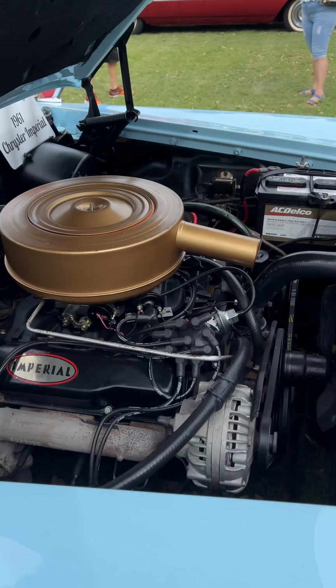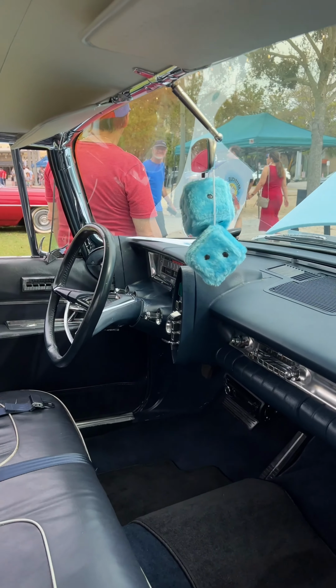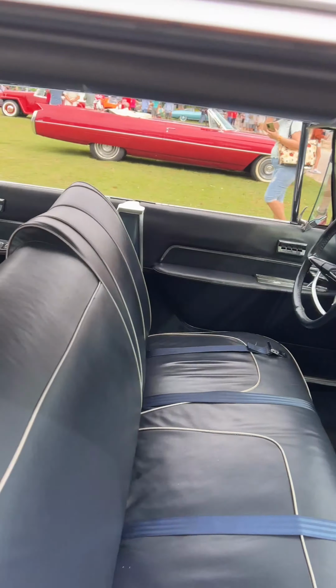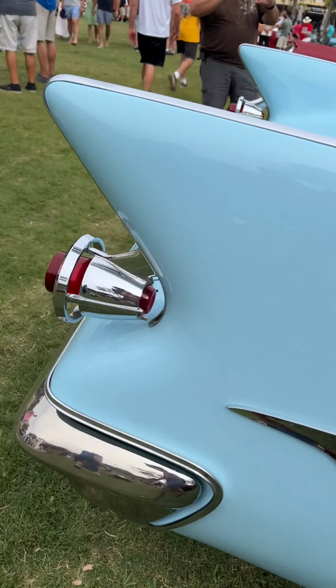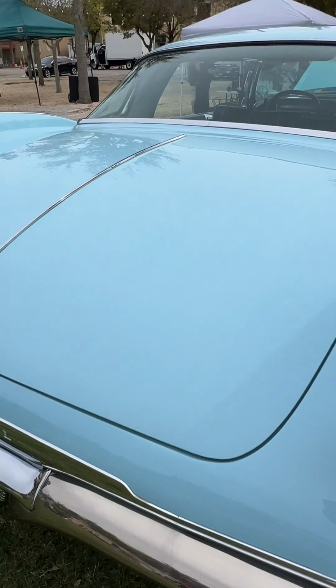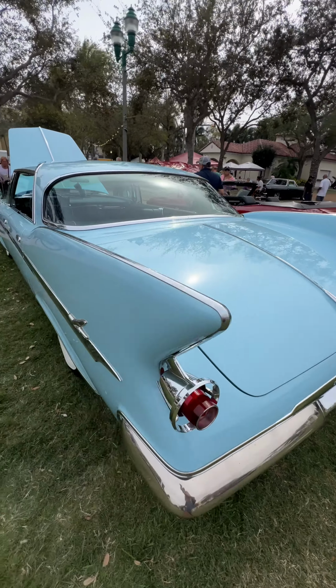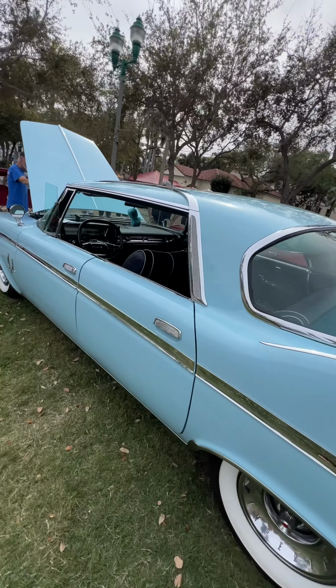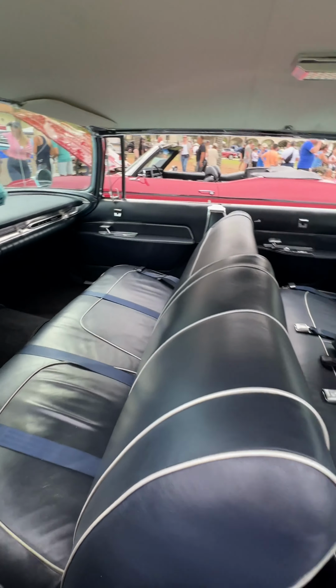Check out that engine. Oh, dice. We got dice in here. Oh my God. Look at this. That is amazing. Wow. All original too.